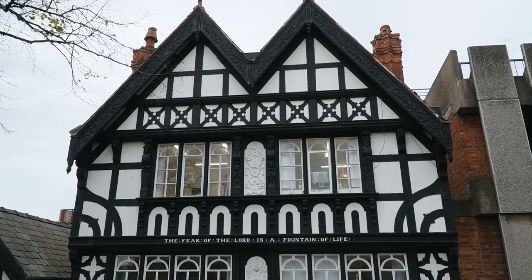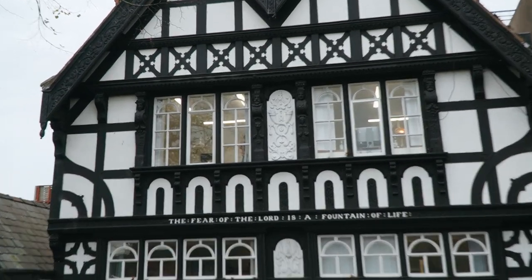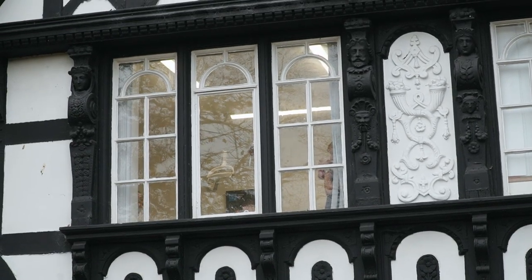Maybe. Oh man, I do love that this neat, old-timey, half-timbered building has a dentist in it. Dental work is not a pleasure. No. It would be pleasurable to have it in that building. Would it though? Maybe not.